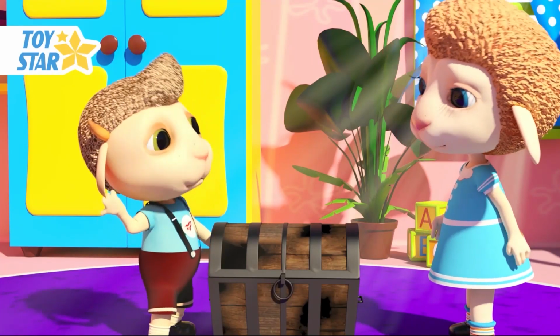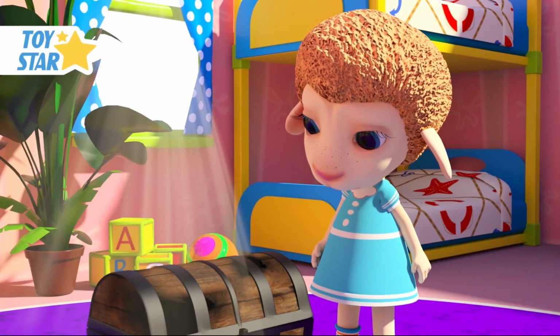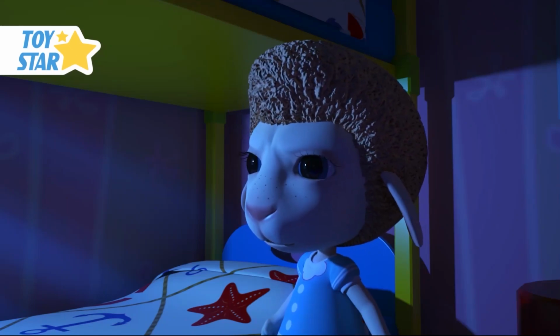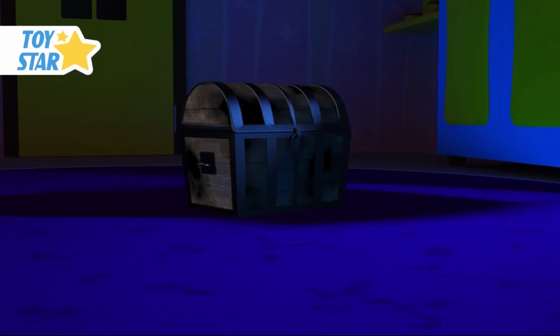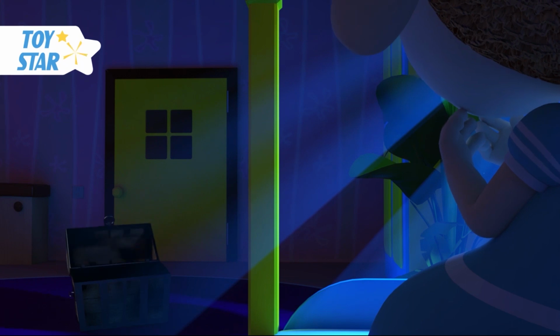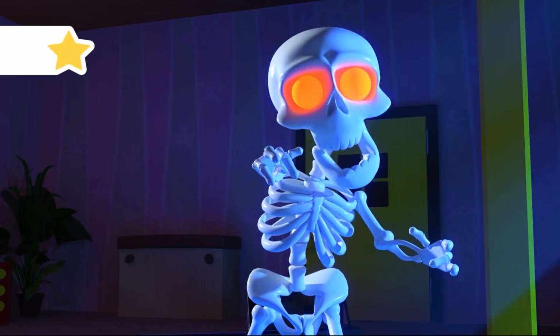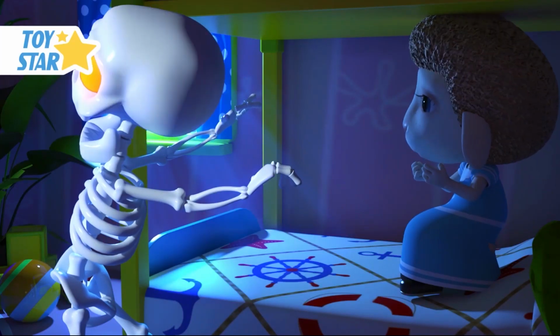Dolly and Tommy had left the chest here until tomorrow. But when the night came over, the chest started trembling and cranking. Dolly was so scared. And suddenly, the creepy skeleton jumped out of the chest. It had yellow burning eyes and scary bony hands. The skeleton was so close.